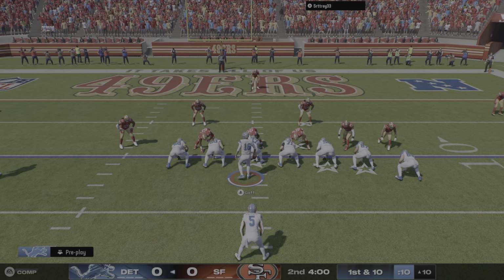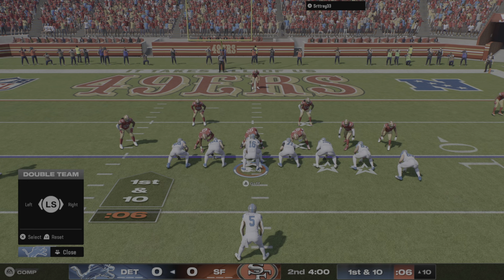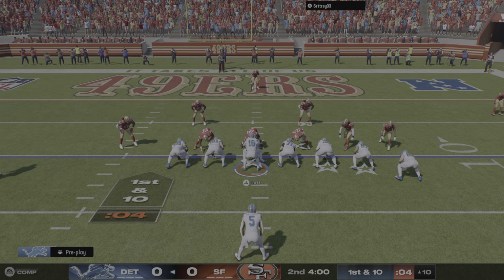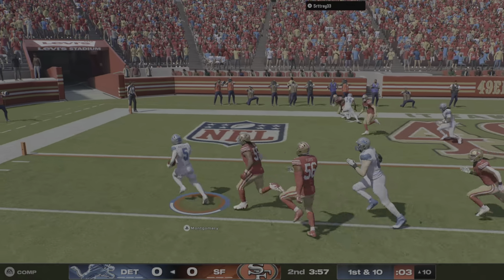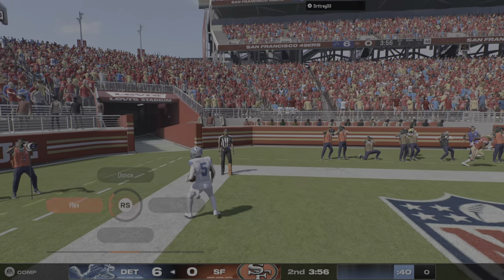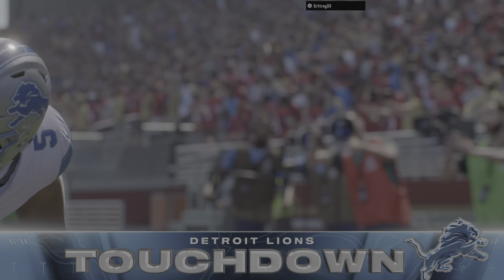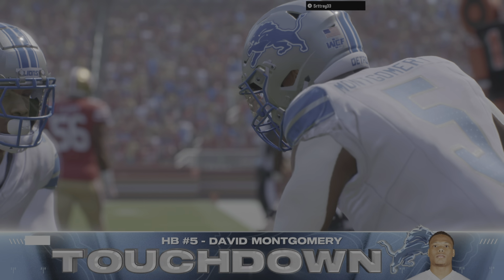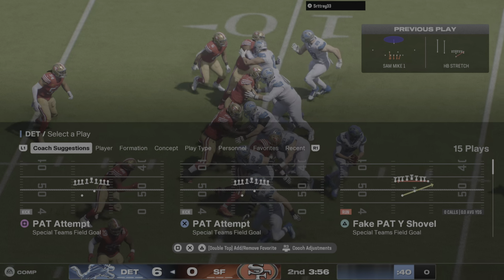We're all set to bring you the second quarter. Lions well within striking distance. On first down, they'll run with Montgomery. And he will get this to the end zone for a Detroit touchdown. The Lions get the game's first points here in the second. David Montgomery with the touchdown.